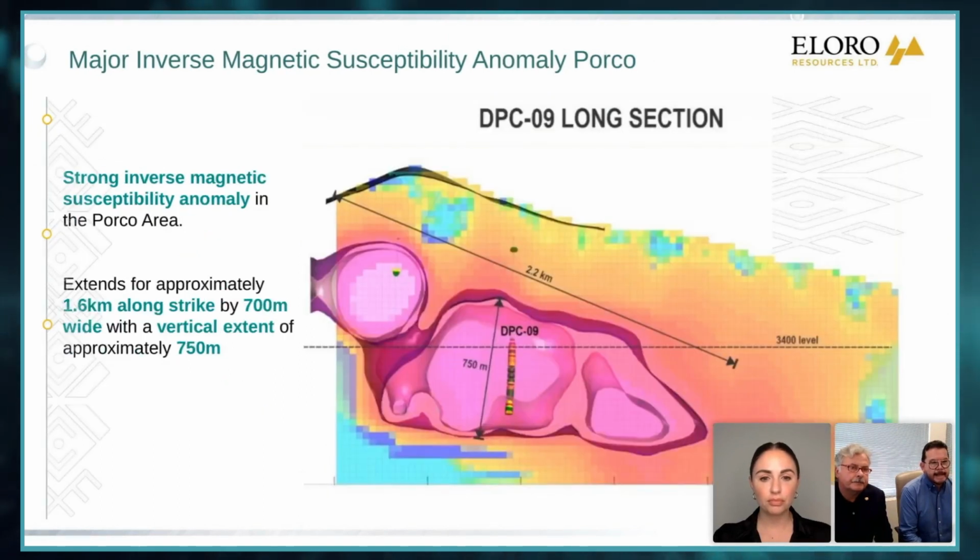Yes, here this is a long section. The other ones were more cross sections. This is a long section. So it's across 1.6 kilometers along strike, 700 meters wide, with a vertical extent of approximately 750 meters.